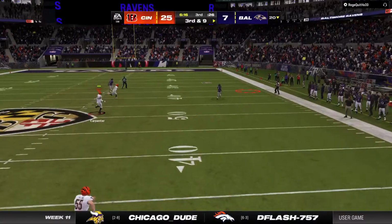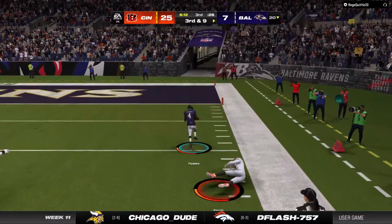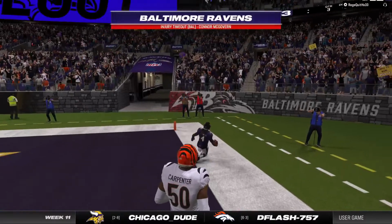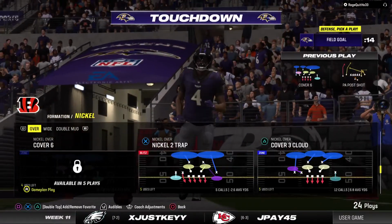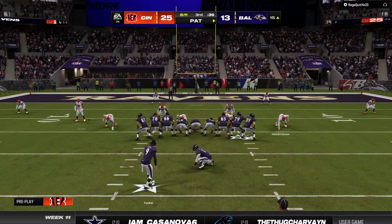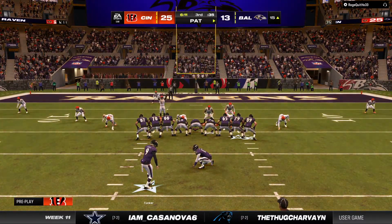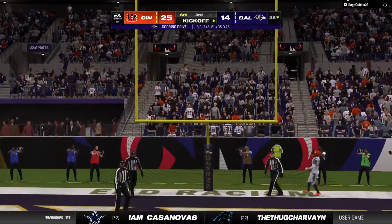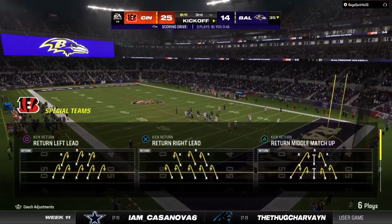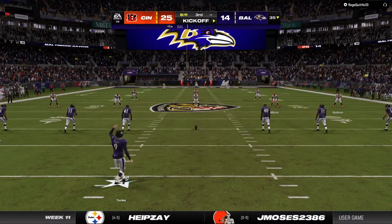They're looking deep here for Flowers. Oh, wide open, complete. And all the way in for a Ravens touchdown. Zay Flowers with his second TD of the game, his 6th on the year. And the Ravens come right out of the locker room and score here in the opening minute of the third quarter. Tucker with the extra point, and that'll make this now an 11-point deficit.